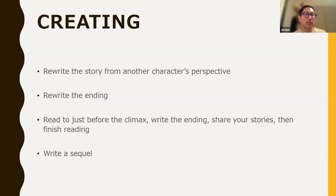And then of course we have the creating, which would be the kind of written production task really at the end of the reading. So maybe rewrite the story from another character's perspective, rewrite the ending. Sometimes I have them just read and then stop, then write the ending and then compare their ending to the real ending. Or something like this, write a sequel maybe: same characters, a different problem happens, what do they do? So basically following reading activity structure for any other reading, like I said, except now we're using extensive reading and we can use these higher order questions because the reading should be simple enough for them to understand.